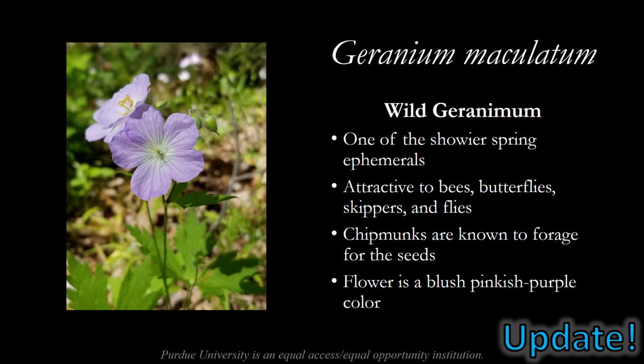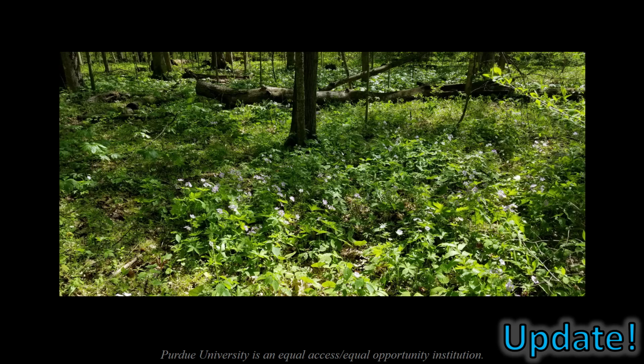I have another brief update on Geranium maculatum, the wild geranium. This showy spring ephemeral is attractive to bees, butterflies, skippers, and flies. Chipmunks are known to forage for the seeds, and the flower is an attractive pinkish-purple color. Geraniums are blooming prolifically in McCormick Woods this week. Just like Spring Beauty was blooming gangbusters several weeks ago, wild geranium seems to have taken its place.